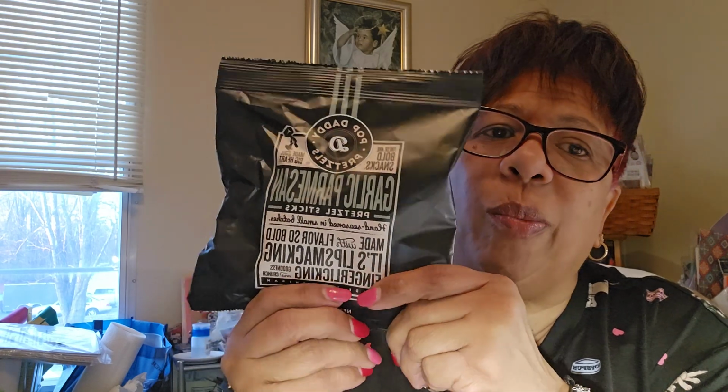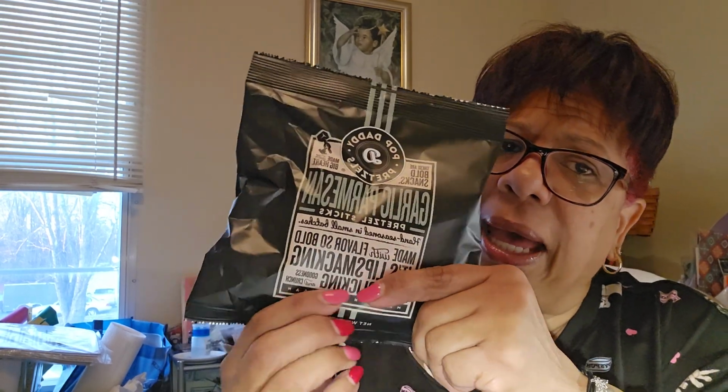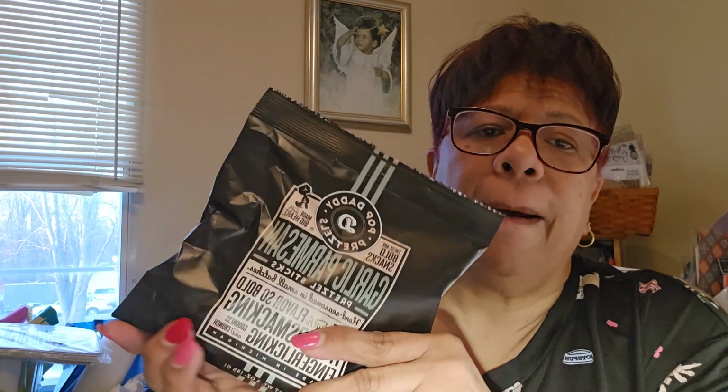Go back to the food items again. I saw Thrifty Tiffany, I think, with these. This is the pretzels by Pop Daddy Pretzels. This is a garlic and Parmesan pretzel stick. It's 3 ounces, but it tastes really good. I got 3 bags. I tried one. They are really good. I wouldn't eat the whole bag at one sitting because it is really salty, but they're really good. And she also said that they come in the garlic Parmesan, and they come in a cinnamon, but the Dollar Tree I went to didn't have the cinnamon twist, so I didn't get to taste those, but I got 3 of these.